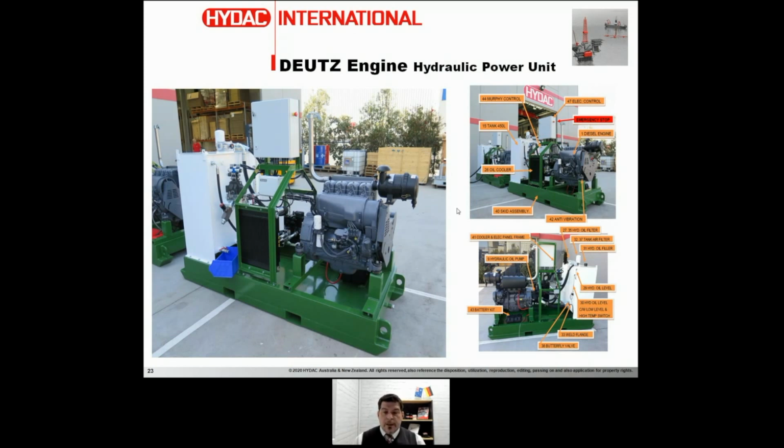It's still produced in India, by the way, and in this case it was a 4-cylinder air-cooled 4.3 liter. And the whole project was around a 75 kilowatt hydraulic power unit. So HYDAC did everything from a white piece of paper to fully deliver.